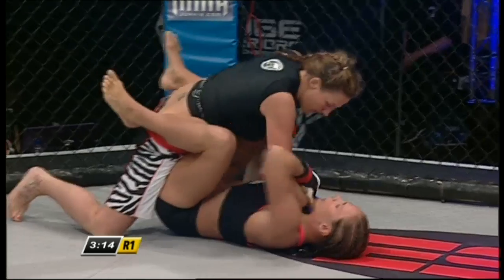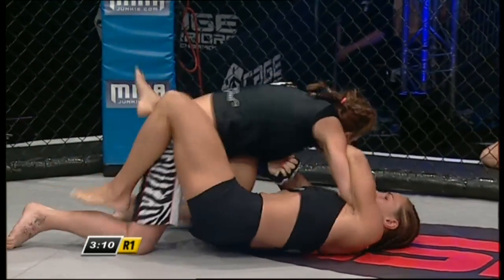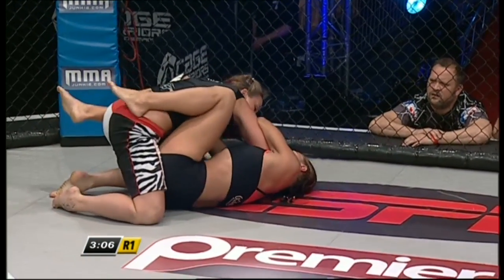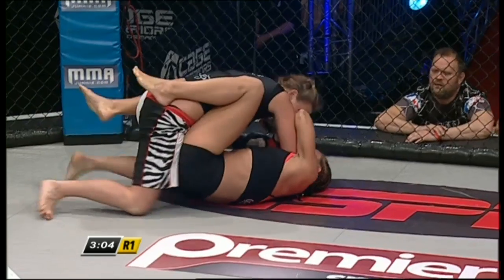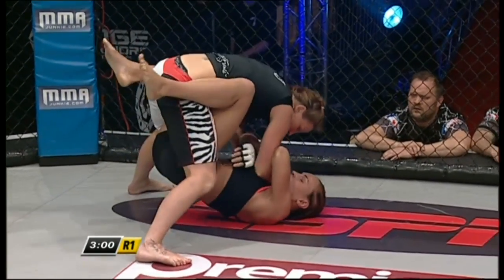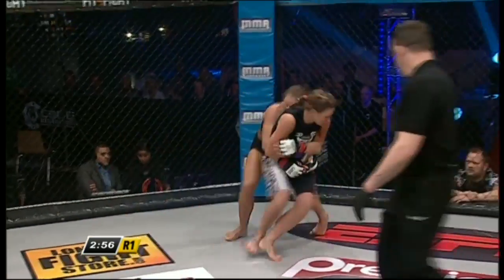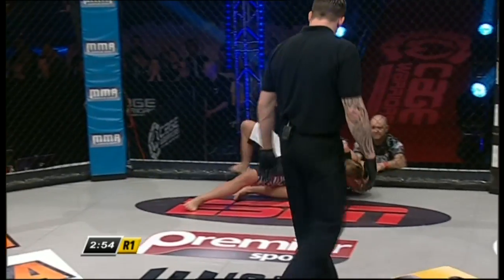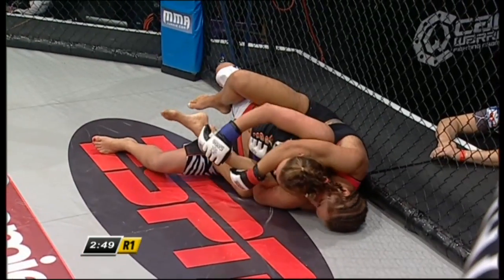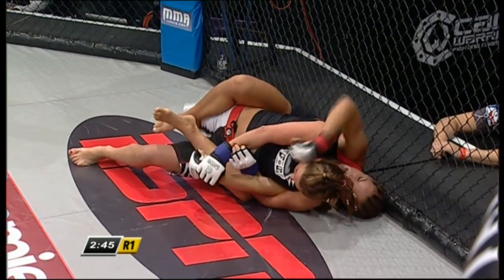Full guard here, but the legs are open, so look perhaps for Delaney to stand up. I don't think she wants to be overextending her arms too needlessly here. So now we're going to see the ground game of Lina Lansberg. We're also going to see whether Emma's going to... backing up. Again, so back in the clinch with a takedown, giving up her back in the process. Well, she went straight to grab the arm. Oh, she got the armbar here, though.